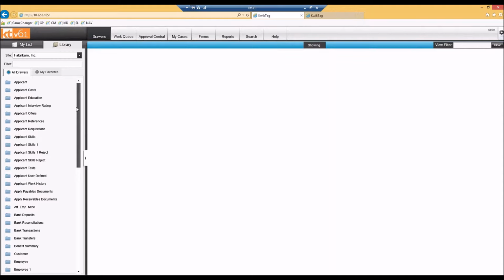That's the repository where a document lives in KwikTag, a drawer. You upload an invoice to the payable transaction entry screen in GP. It goes in the payable transaction entry drawer over in KwikTag. So that's what you see on the left-hand side, those blue icons, that's all the different drawers.